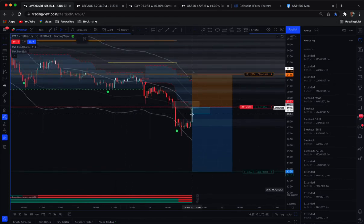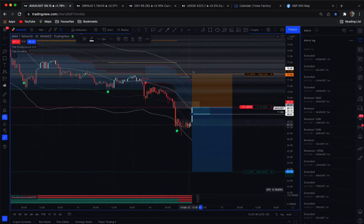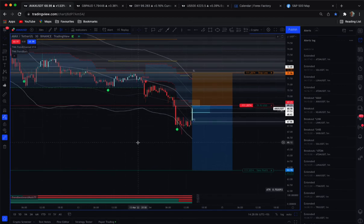You can go for 80% of target 1. So we'll call this T1 80%. See down here, we have a level here, a support level. So we could go target 2 down here if you wanted to. Take another 10%. Look for some obvious levels here for target 3.